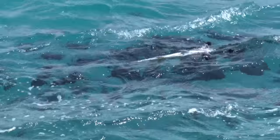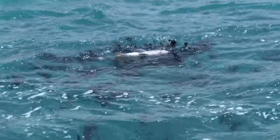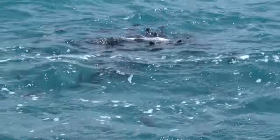There was unfortunately the occasional casualty, but even these didn't go to waste as the ever-present black triggerfish tore into them like a shoal of piranhas.